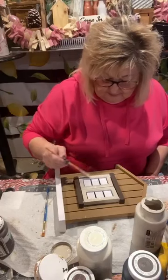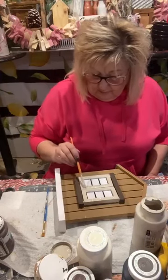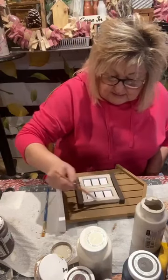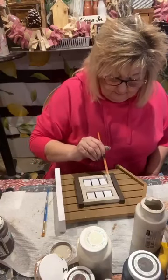And you know what, you guys? I'm just going to leave those insides exactly the way they are. I'm not going to paint those. I'm just going to leave them because I like it. I like it just exactly like that. How about it?